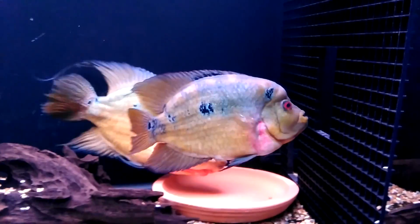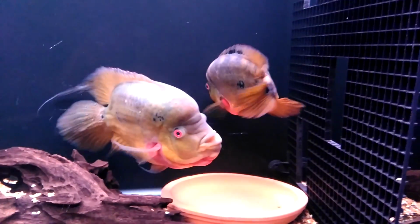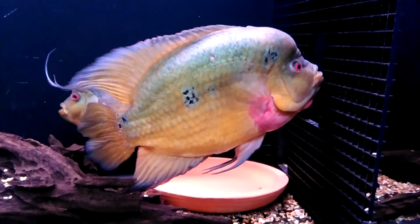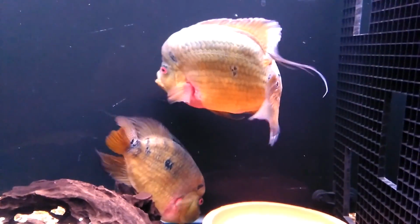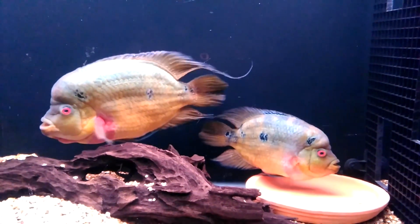Let's see if she'll swim through. Go on. No, she's not going to swim through, to show you. But, yeah, they're getting on fine. Spawning in the dish. And Big Mac's piling the weight on, getting thicker and thicker and thicker. I love this pair of Trimacs. Anyway, enough of the Trimac tank. Let's move on.